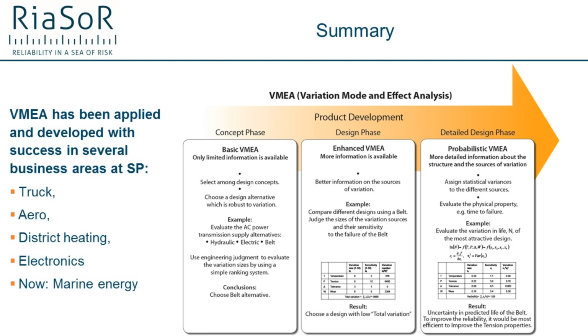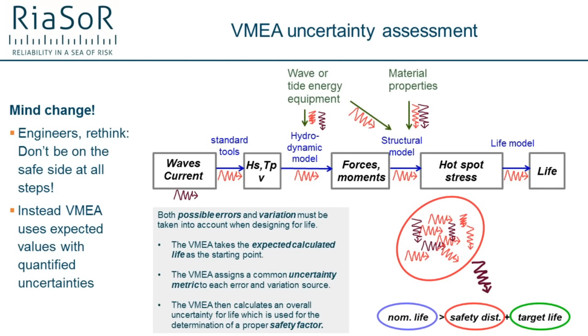So, as I see it, the basic VMEA is the same for all these, but then it needs to be adapted to the different business areas. And I think this has been prosperous in the previous fields, and I hope it will contribute to marine energy more and more in the future.